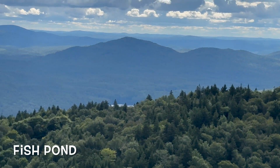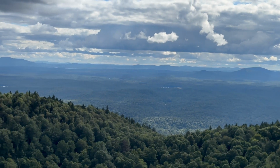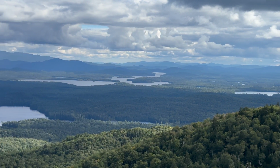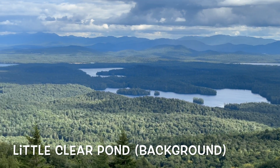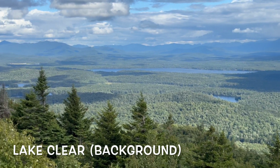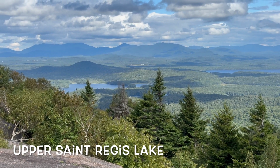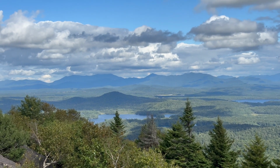You got Fish Pond down there. Looking back at that's Long Pond. It's Hole Pond. Upper St Regis Lake. St Regis Pond. Little Clear Pond. It's green in the foreground. Lake Clear behind that. And then there's a Little Long Pond. You can kind of see Upper St Regis Lake is most of that water body there. You got Whiteface in the distance there, in the clouds.